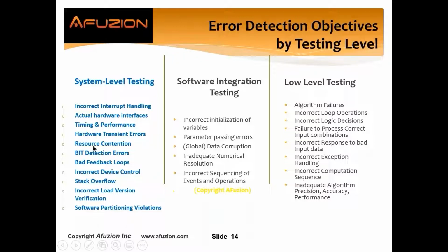At the system level, we're looking at these system level effects. Take a screenshot, go ahead. Software integration testing: let's look at the parameter passing. How are the modules really working for data flow, control flow? Can I do coupling analysis? And low-level testing inside the unit: individual logic steps, input data, responses, sequencing.